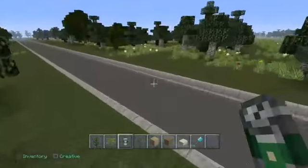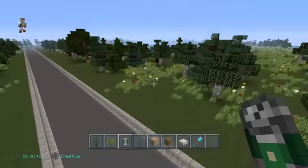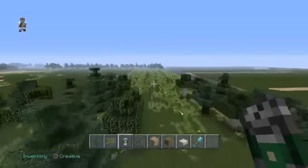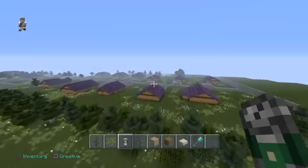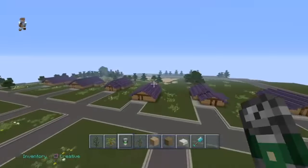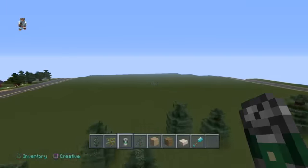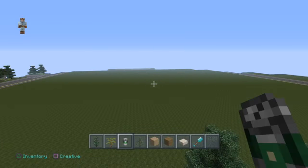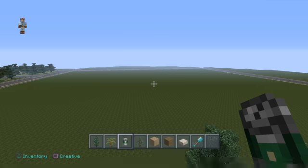Okay, and that is it for this stream. The next stream I'm going to be working on houses again. There are four houses in particular in this area that I'm going towards right now. Don't know if I'll be able to get all of them into one stream, since at least two of these houses are two-story.